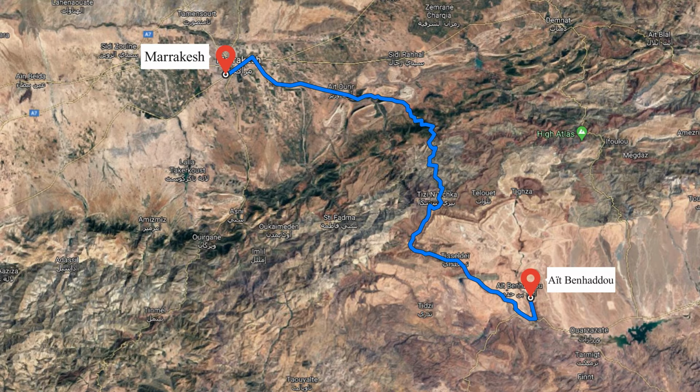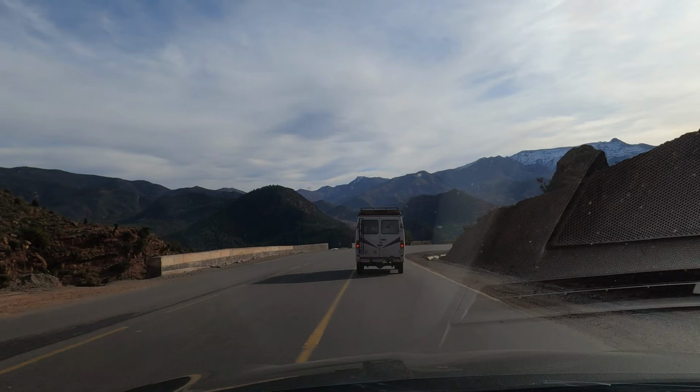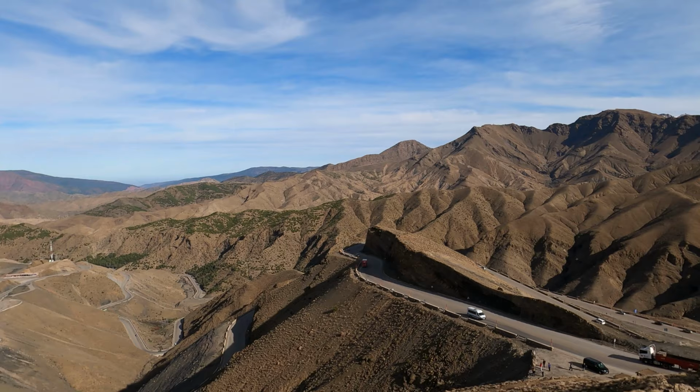There is some beautiful geography between Marrakesh and Ait Ben Haddou. The mountain views in the Tizi n'Tichka pass are very impressive. You'll see different tones of colors of browns, greens, grays, and reds. And there's quite a lot of places along the road where you can pull over for photos.